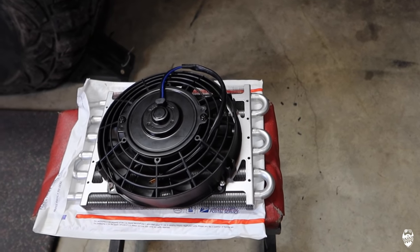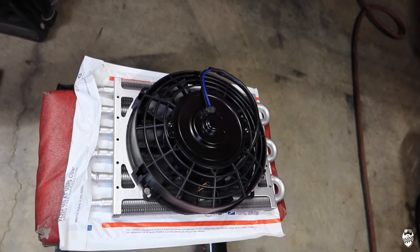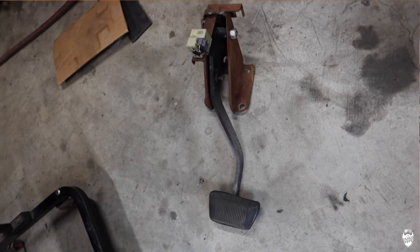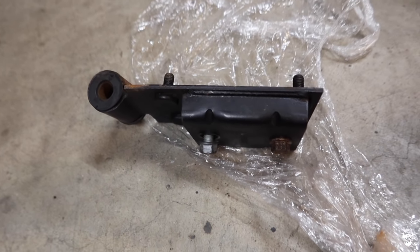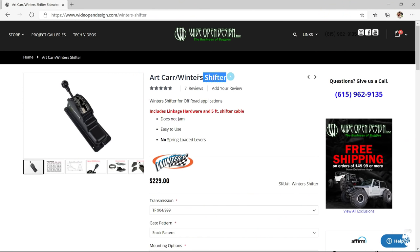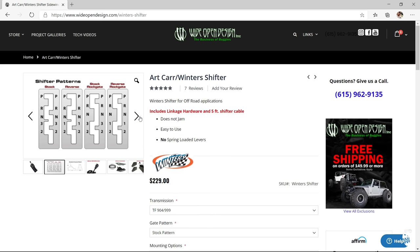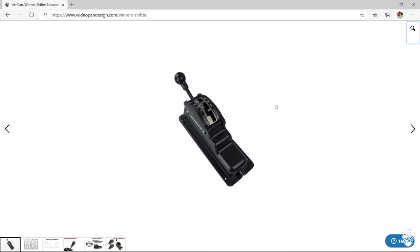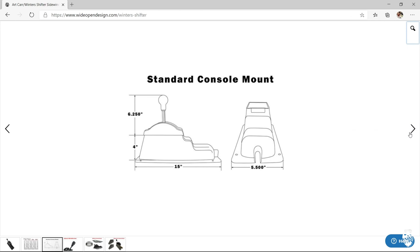I definitely would recommend running at a minimum a transmission cooler, and I'm going to go the next step and actually run a cooler with a fan. You're also going to need a brake pedal from an automatic transmission and the automatic transmission mount with the exhaust hanger built into it. I was unable to find a decent priced shifter for the stock one. The cheapest whole setup with everything was at least $150, and I could get the Winters shifter setup, which is a really nice aftermarket setup, for about $250, so I went ahead and bought that.